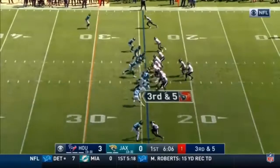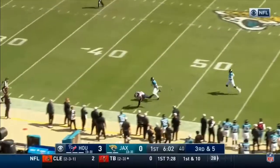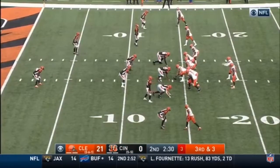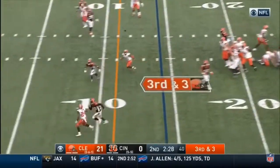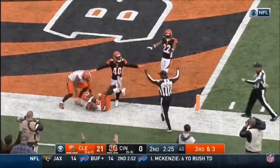DeAndre Hopkins. Watson's looking that way, taking a shot for Hopkins. What a catch! Hopkins with one. Third down three. Chubb inside. And he's going to go to Chubb. And did he get it? Yes, he did.